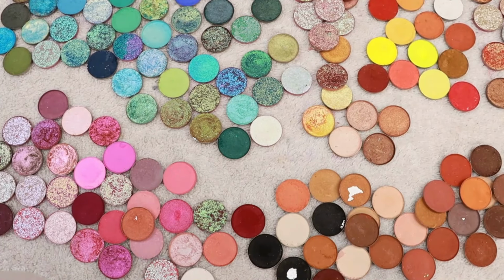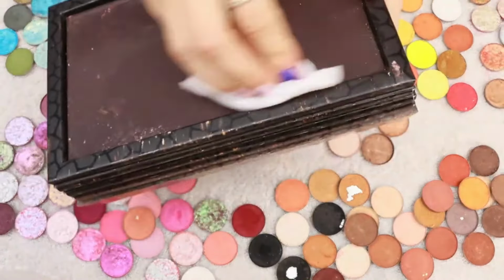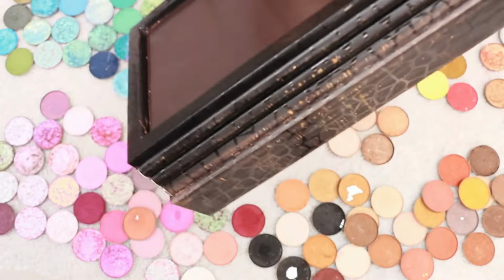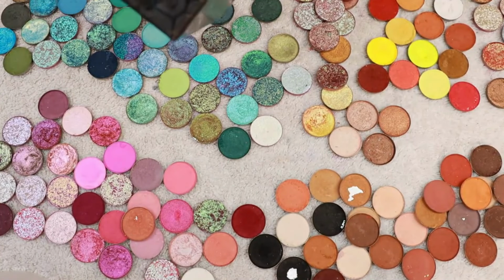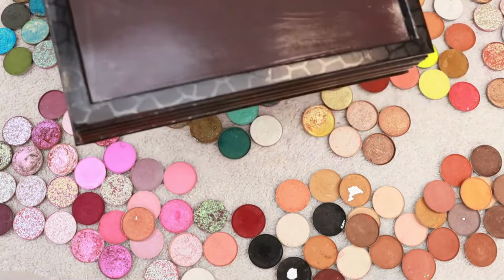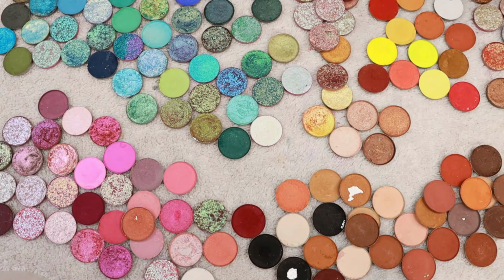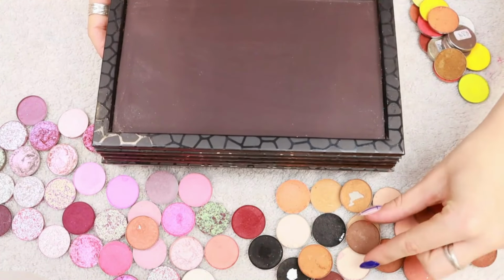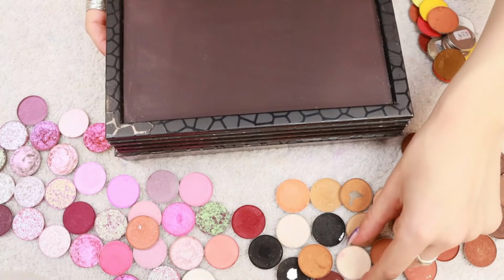I think what I'm gonna do now is go in with my layered palette. I'm gonna give it a bit of a wipe down first of all. And I think I'm gonna do neutral mattes first, then neutral shimmers, and then maybe non-neutral neutrals, if that makes sense. I'm gonna try and separate this. Oh my gosh, there's so much stuff in front of me. Okay, can you see this? We're gonna start with neutral neutrals, neutral mattes. Yeah, okay, you know what I mean.